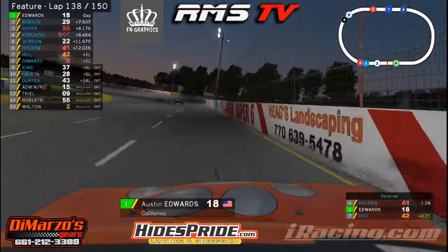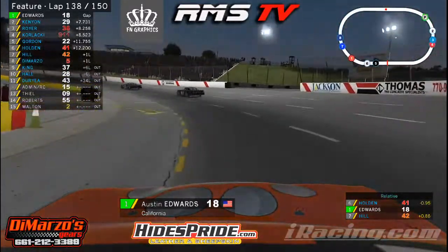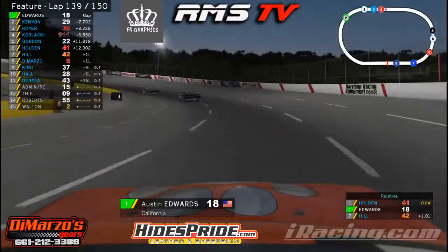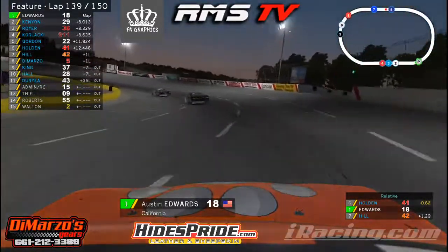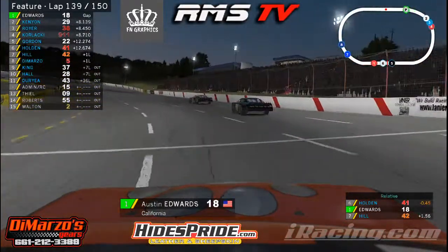It's almost like they're on the tail end of the lead lap. He's so far ahead. He's like 7 seconds behind Kenyon. That's why all of their names are in blue, because the software is interpreting that they're about to go a lap down, because it only takes about 12 seconds, just under 13 seconds to turn a lap here at Lanier.